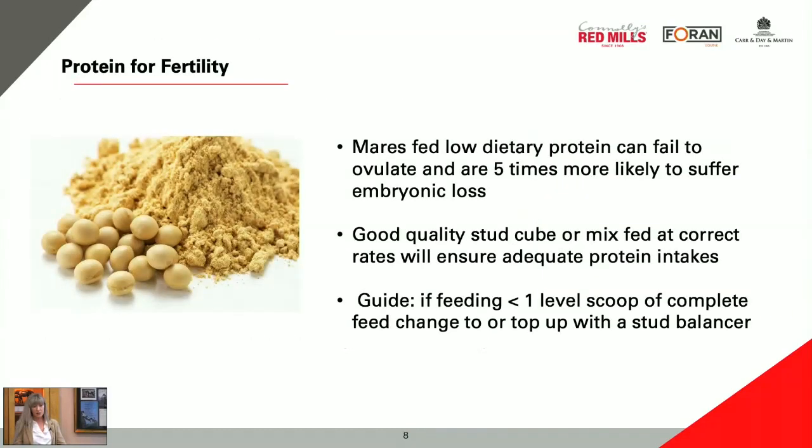Protein is another really important part of nutrition when it comes to fertility. So we know that mares fed low dietary protein can fail to ovulate, and they're 5 times more likely to suffer from embryonic loss. That's massive. Again, if you have a mare that is being covered during the grazing season, the grass is going to be very high in quality proteins that are very digestible.